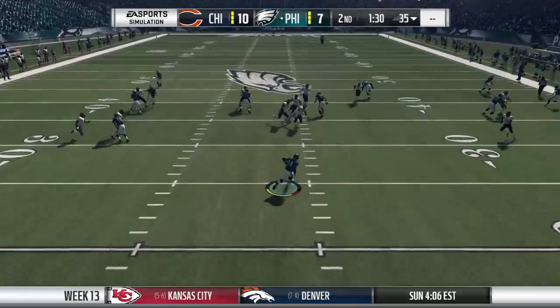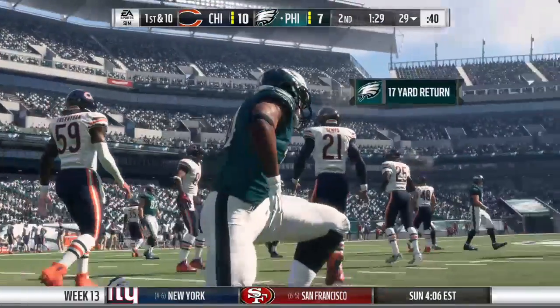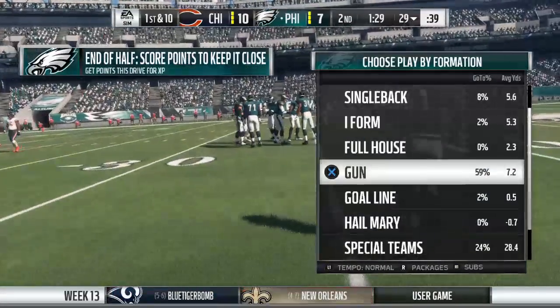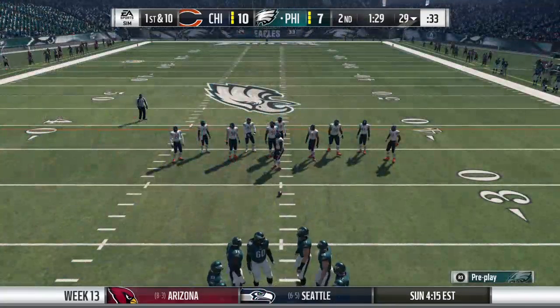This will be taken about the 12. And a good return as he'll be stopped just shy of the 30-yard line. Now here's the signal caller getting ready to lead this offense again. And he comes out on the heels of an interception he threw last time they had the ball.